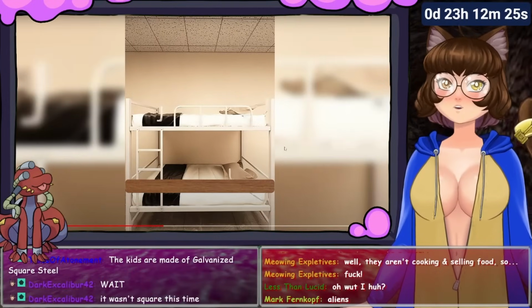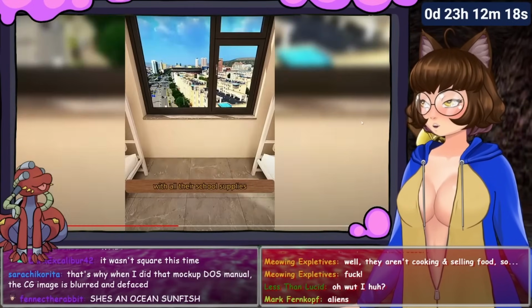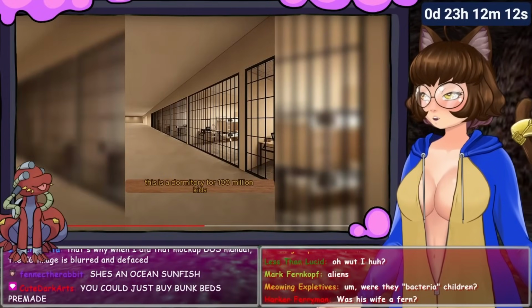This is a setup for 4 children, not 100 million. Set up a few wardrobes for the kids' clothes and put a desk against the wall with all their school supplies. Install small loot bags to keep the kids from running around. This is a dormitory for 100 million kids.